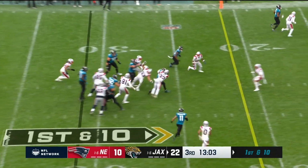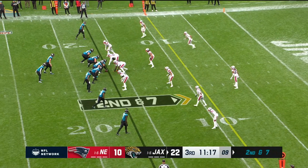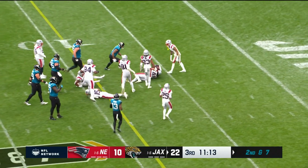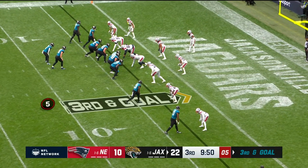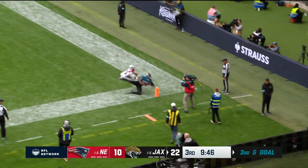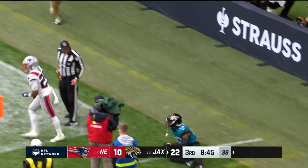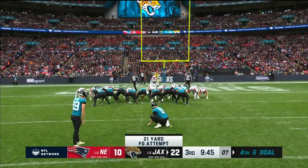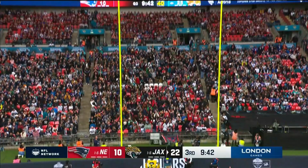Bigsby up the gut, inside the 25, and down to the 23. Ernest Johnson up the gut, inside the 10, and another Jacksonville first down. Looks right, fires right. Christian Kirk has it, and he does not have it for a touchdown. Christian Kirk is able to beat the defender, and if Trevor Lawrence puts it a little bit more towards that far pylon, that's going to be an easy touchdown.